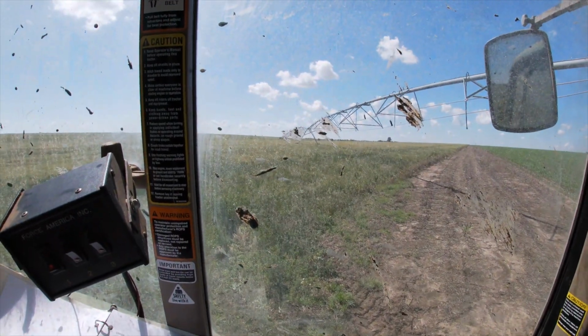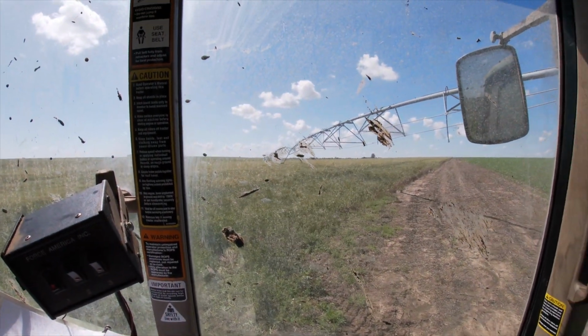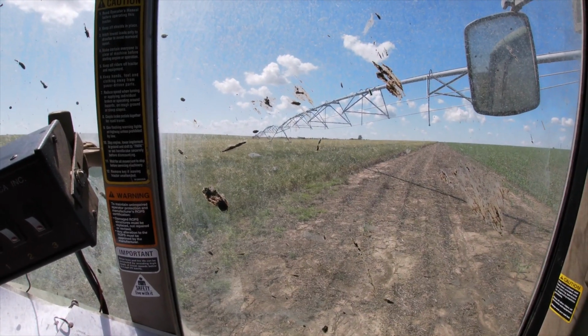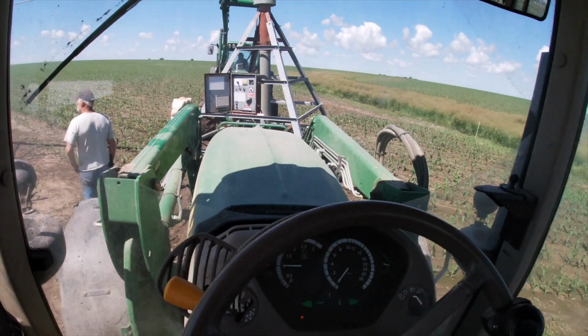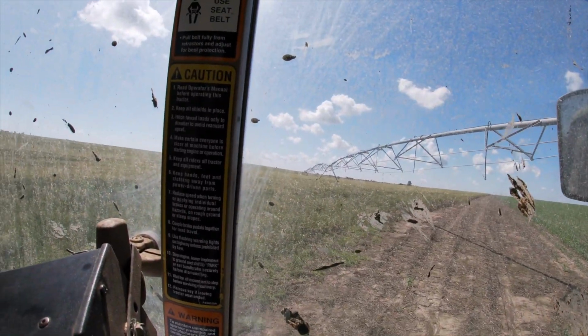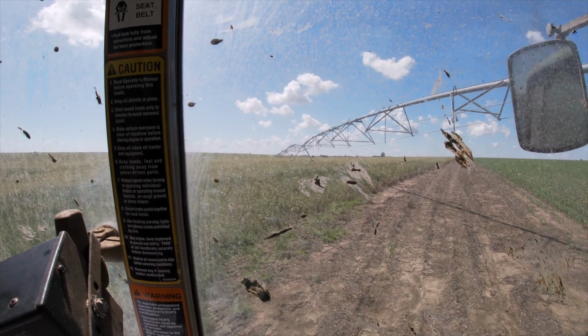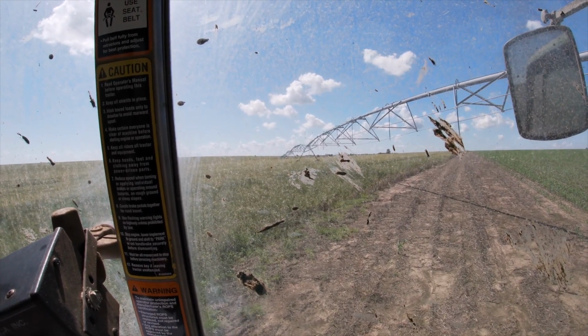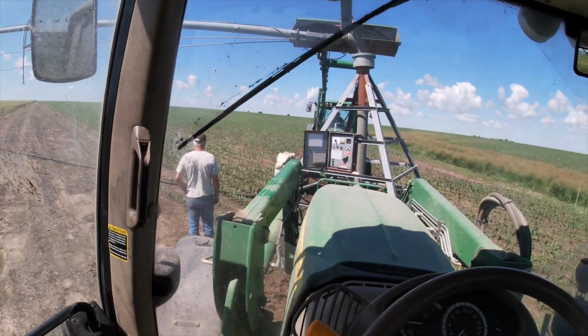Still, that pivot just keeps cranking at this point. That outside wheel and tower is moving almost constantly, but Nathan and I can essentially only move when that farthest inside tower moves, and we can move about that far because that's how we're crawling over.